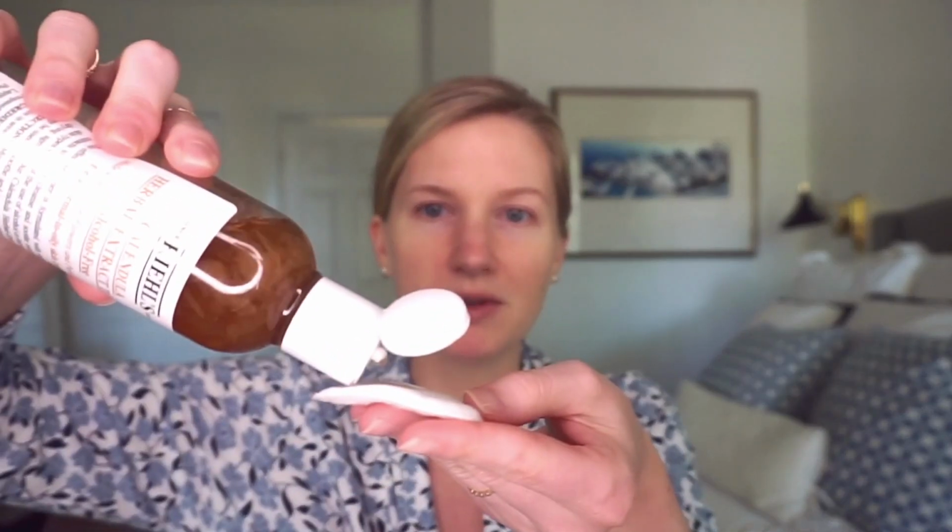So once I get out of the shower, or after I wash my face, if I'm just washing my face in the morning, I will use this Herbal Extract Toner. This is from Kiehl's. I never start any of my skincare without using a toner. So all I'm doing here is using a little cotton pad, putting a little toner on, and this really helps smooth out your pores and hydrate your skin before you get the rest of your skincare started.